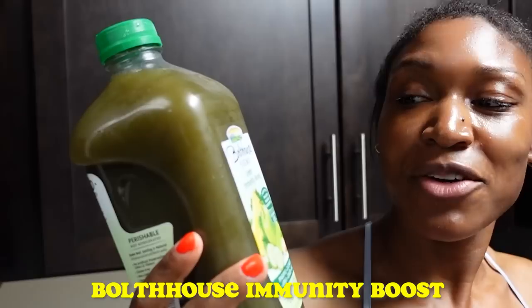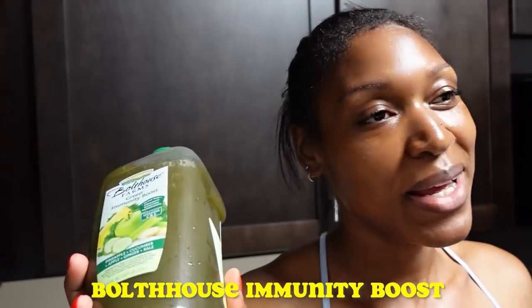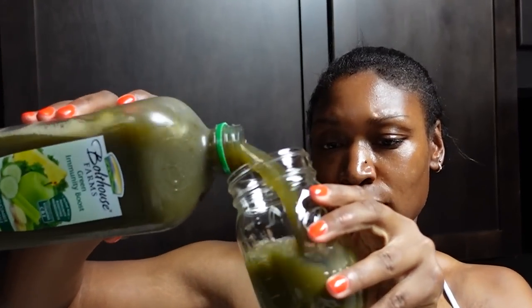I'm gonna take it down with this Bolthouse Farms Green Immunity Boost Juice. Any way I could get my vegetables in, I'd do so. And this is made of pineapple, cucumber, apple, ginger, and kale. That's the blend if you ask me. Great to stay hydrated before bed as well. Not too hydrated so you wake up through the night and pee, but hydrated. The directions say to take 2 capsules with your evening meal. Perfect.